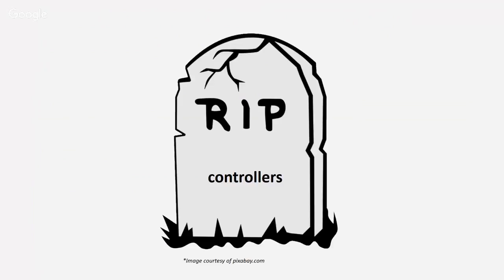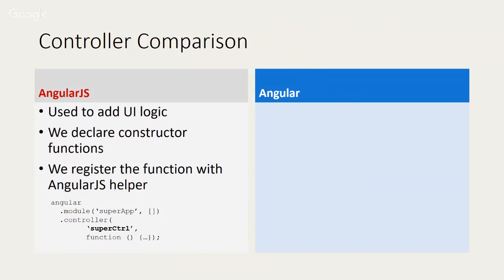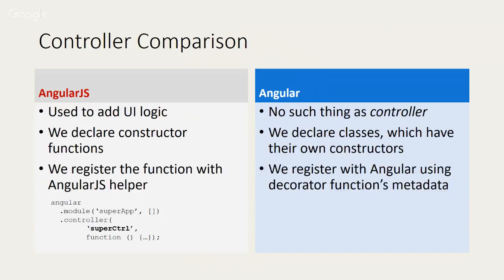And that's also obviously a key component of our AngularJS apps. So how can they do that, right? So we use controllers to add our UI logic, where we declare constructor functions and then register them with the module. But in Angular, there's no such thing as a controller. Instead, we declare classes that have their own constructors, right? So there's no need to construct or define a separate constructor function. It's implicit. It's tied to whatever component we are developing a view for.